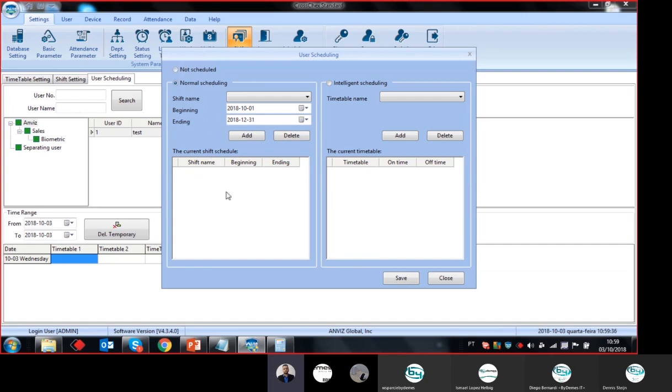So we have many information. But based in this example we are talking, I will use normal scheduling and the week as shift name.